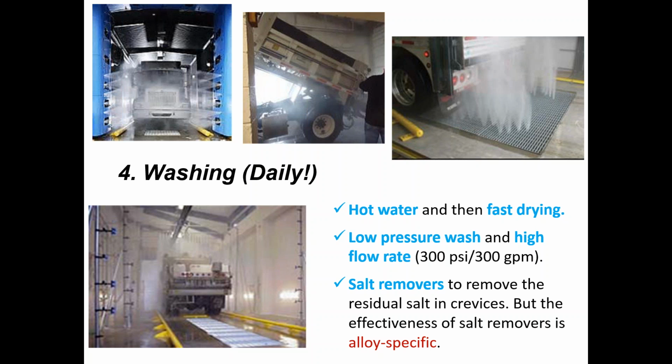So in this washing practice, based on a few studies, the best practice is that you should use hot water, which will wash it very quickly and get rid of the residual salt. That's followed by fast drying, because we don't want the surface to be either wet or chemically wet. Also, we don't recommend high pressure washing, even though a lot of agencies are still doing that. Instead, we recommend high volume, high flow rate. A typical example is 300 psi and 300 gallons per minute.